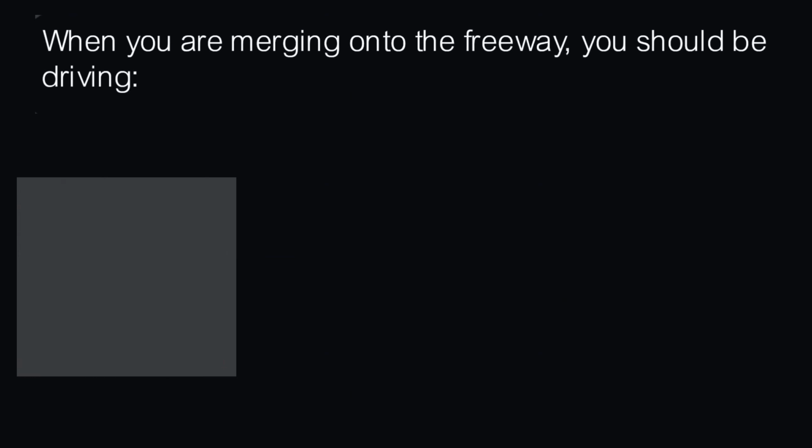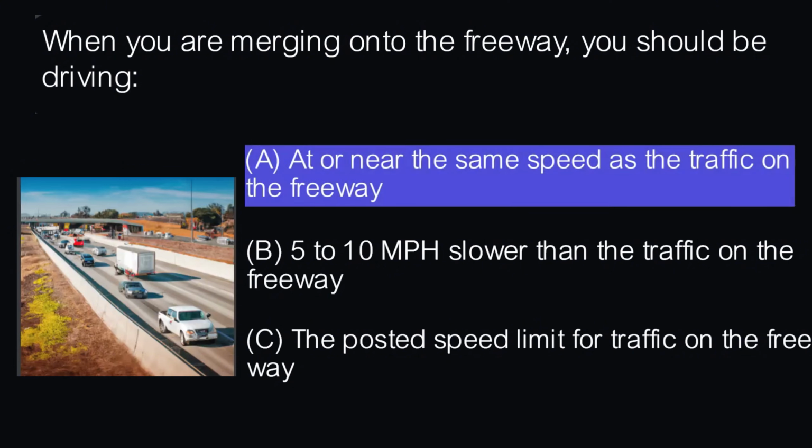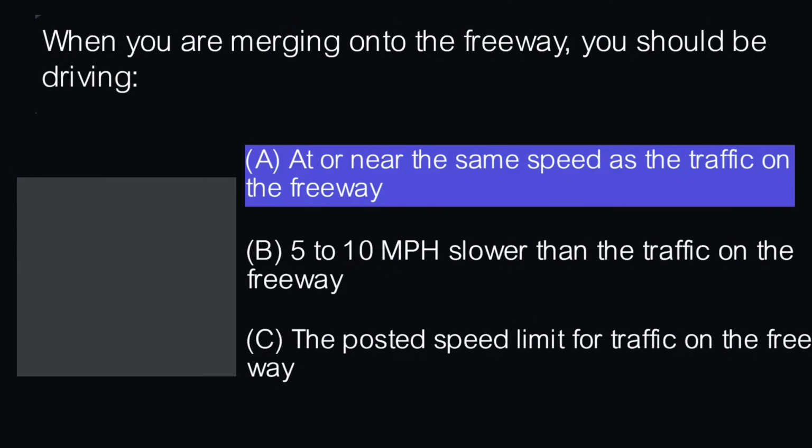When you are merging onto the freeway, you should be driving A. At or near the same speed as the traffic on the freeway. B. 5 to 10 miles per hour slower than the traffic on the freeway. C. The posted speed limit for traffic on the freeway. Answer A. At or near the same speed as the traffic on the freeway.